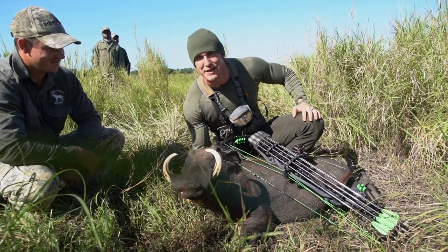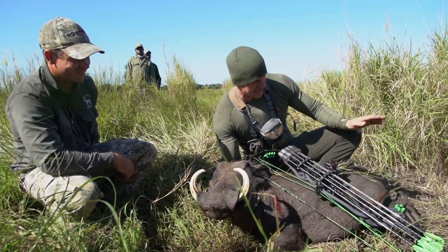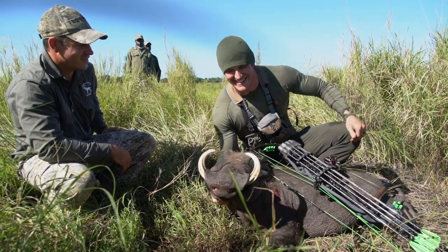Couldn't be more excited. We were actually on our way in to go Cape Buffalo hunting, so I think we're going to get right back to that. And we got a lot of meat for camp and for the local villages. So I couldn't be more excited right now.